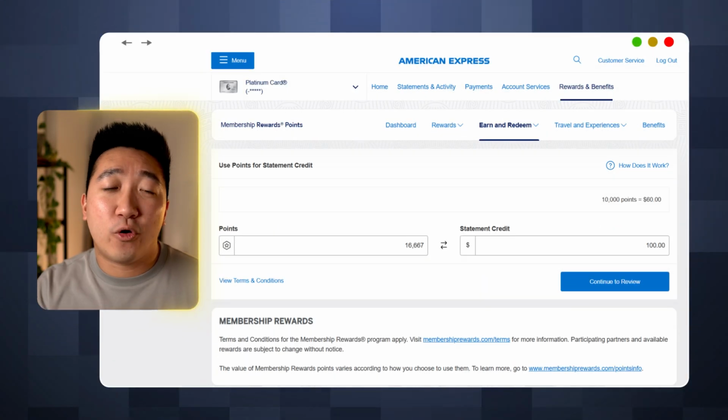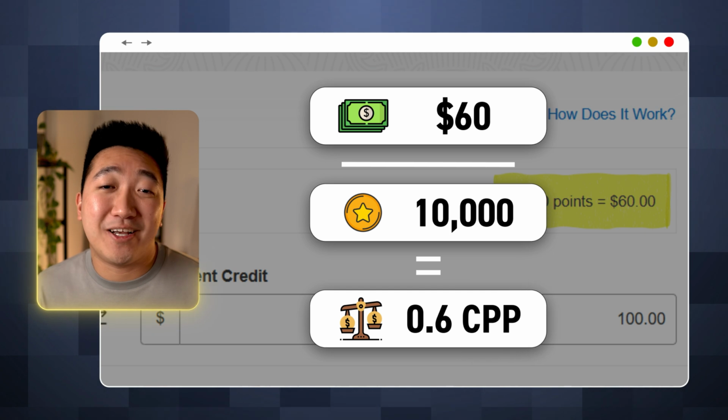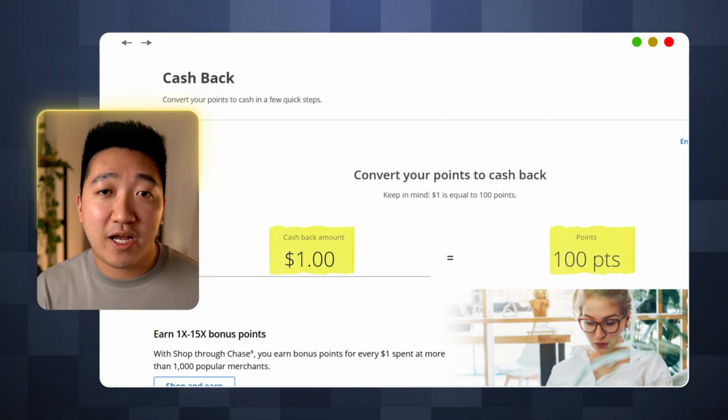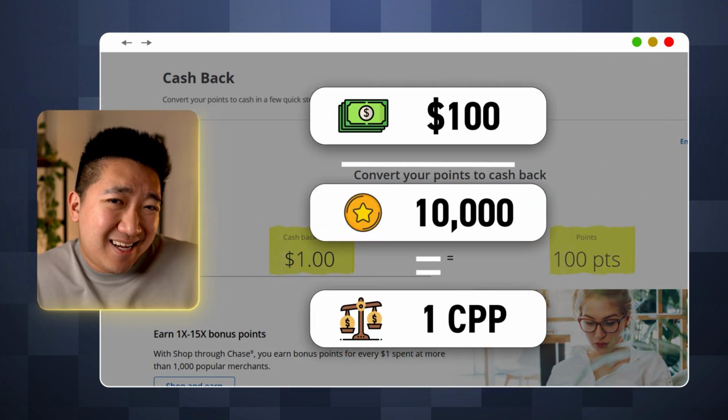Okay, what about cashback or statement credit? Well, you want to avoid Amex completely here because they give you a really sad rate of 0.6 cents per point. Chase, on the other hand, does give you 1 cent per point for cashback, which means 10,000 points will give you $100. Kind of decent.